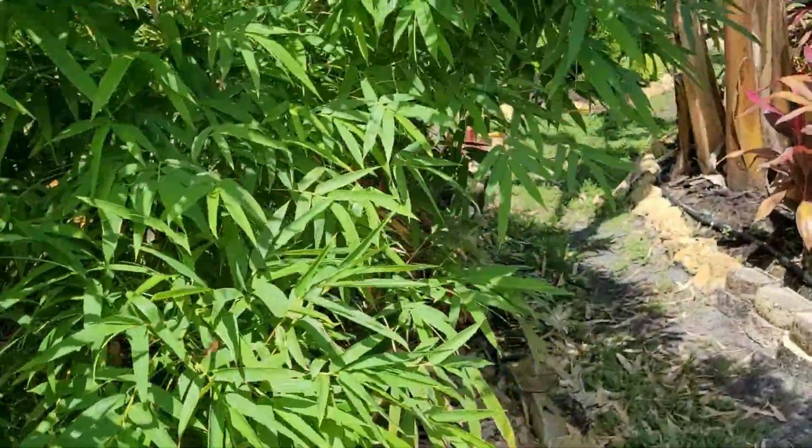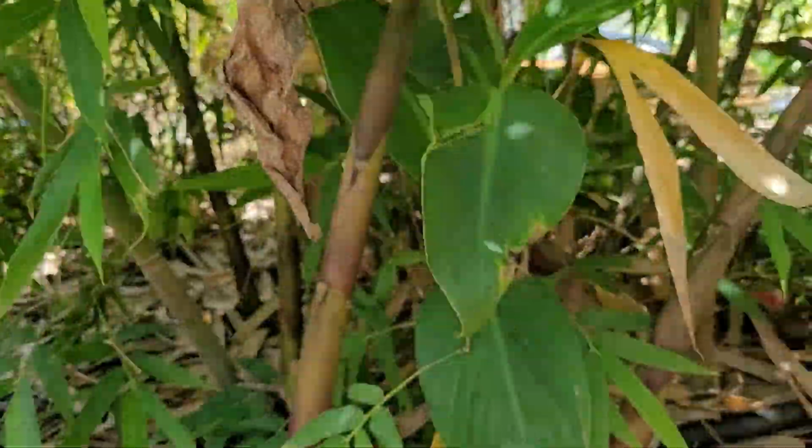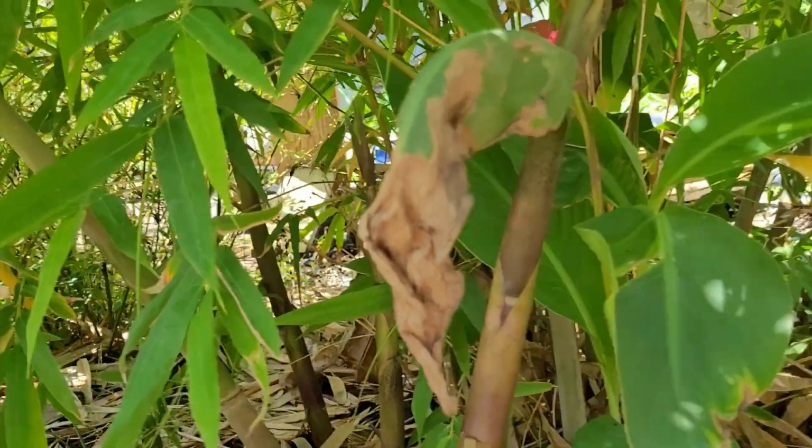It's also always full of ladybugs, which that's okay, but it's not good to have giant wasp nests in the plants. This is the Chinese dwarf, forget its name, it's a Bambusa, but he is going nuts with shoots right now. 1, 2, 3, 4, 5, at least 5.